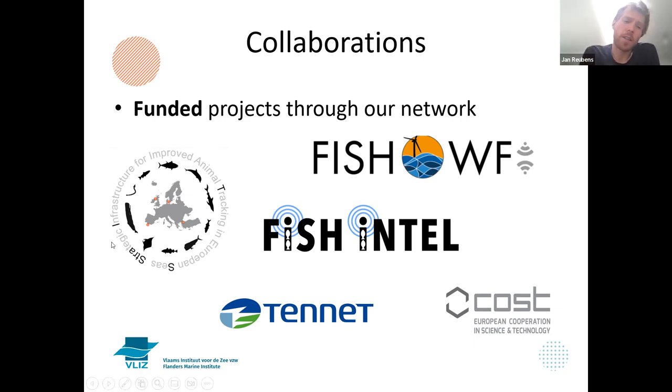Straits, this strategic infrastructure for animal tracking in European seas, is a Horizon Europe project that will start soon, but I'll give some more information in a minute. And then we also had this cost action to actually bring what we have in Belgium to a European level and to have it all integrated. So on the European level.